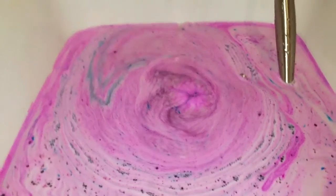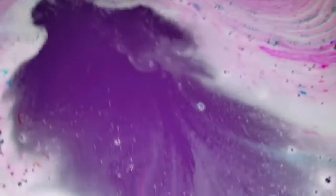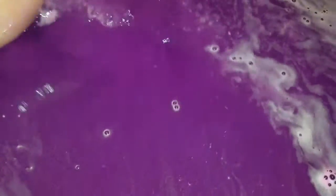Oh my lord. Okay, while that's going, let's very quickly take a look at our watercolor and all of our shimmer. Can you see it? Can you see the glitters? Look at it. It's so purple. It's beautiful. Oh, there's shimmer in it too. There is so much shimmer in this thing. Holy cow, it's so pretty.